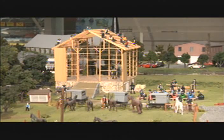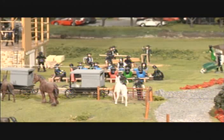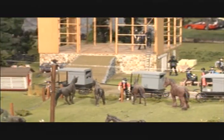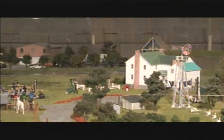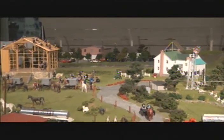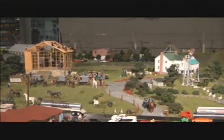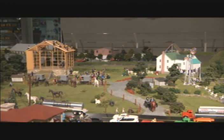The area around Strasburg, Pennsylvania is Amish country, and the Choo Choo Barn layout would not be complete without an Amish barn raising. While the men are busy at work on the new barn, the women are busy preparing the afternoon meal. The horses that brought all these folks here wait patiently until it's time to head home again. Just as in the real Strasburg, it's common to see an old-fashioned Amish barn alongside a modern highway bustling with traffic. Back closer to town, there's construction of another kind going on.